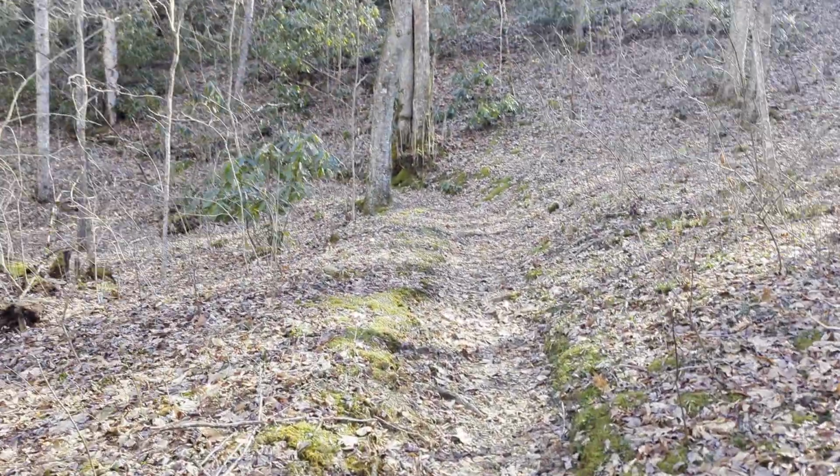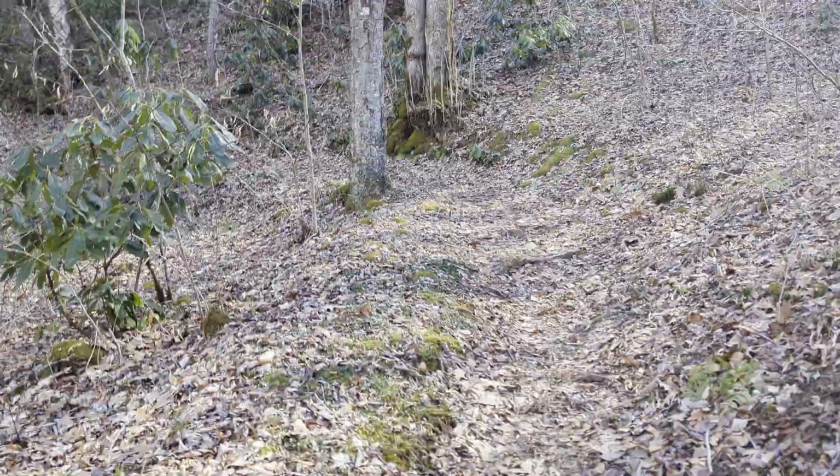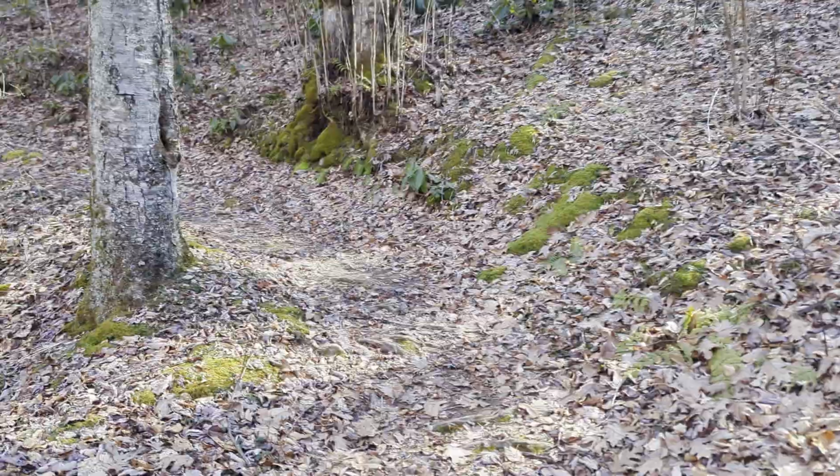Just made it to the Kephart shelter. Took a right up onto Grassy Branch, where it is 3.8 miles up to the Appalachian Trail.